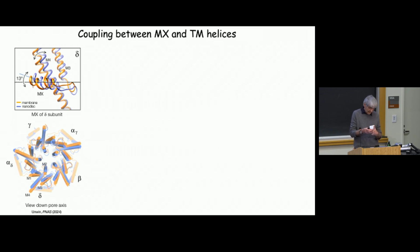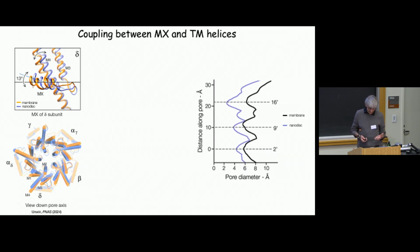And this is easy to see when you're looking at the structure because there's this really extensive hydrophobic contacts between MX and M4. This happens in the delta subunit, and the gamma subunit does the same sort of thing. So these two helices splay. Pushing it down flat makes the helices splay out. And then the other ones move by rigid body movements. If you look at the alpha gamma subunit here, you can see all 4 helices just shifted out by about an angstrom.